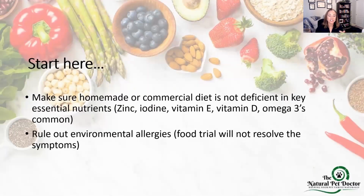And you need to make sure too, the homemade or commercial diet's not deficient in key essential nutrients. This is a common reason why we see skin issues. Zinc is a big one, but zinc, iodine, vitamin E, vitamin D, omega-3s are commonly low or deficient from diets, especially if we're doing a homemade diet.